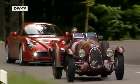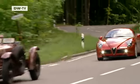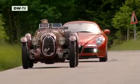100 years of Alfa Romeo. It's been a dynamic story so far, and this is a brand that still has its fans enthralled.